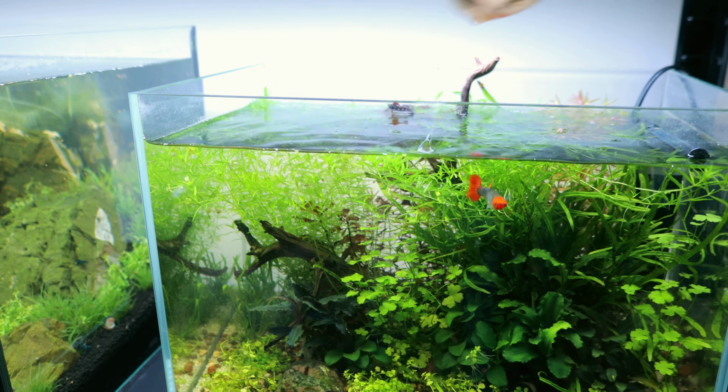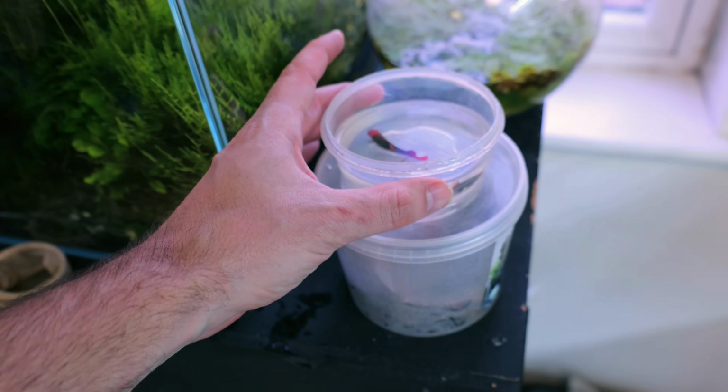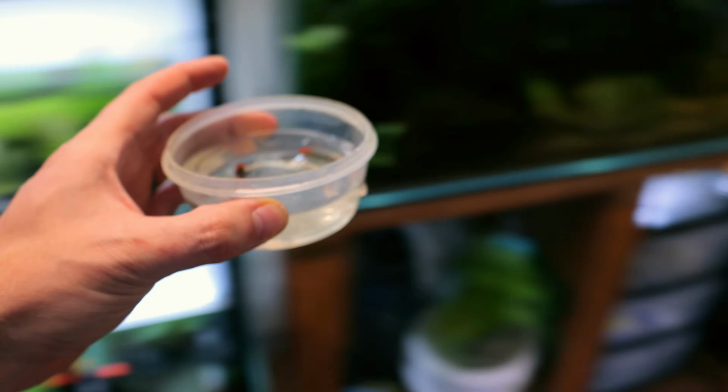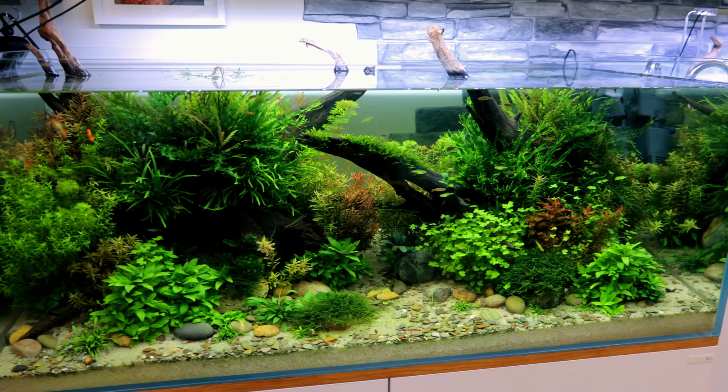That one was. And that one was too. Ideal. So now we can take these guys and move them across into the other aquarium. And this one right here is the aquarium they're going in. It's just had a massive sort of update.